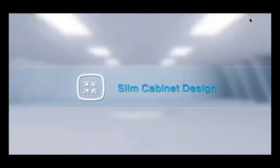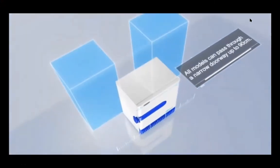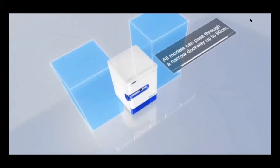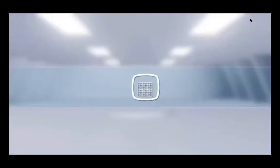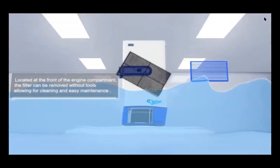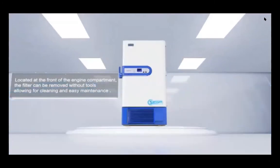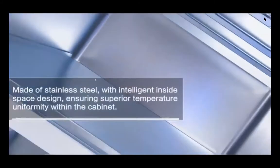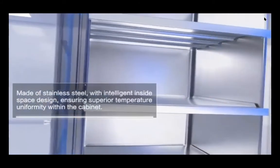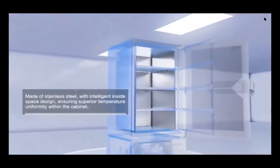dBA. Slim cabinet design. All models can pass through a narrow doorway up to 90 centimeters. Filter. Located at the front of the engine compartment, the filter can be removed without tools, allowing for cleaning and easy maintenance. Shelf. Made of stainless steel with intelligent inside space design, ensuring superior temperature uniformity within the cabinet. Exterior door handle.